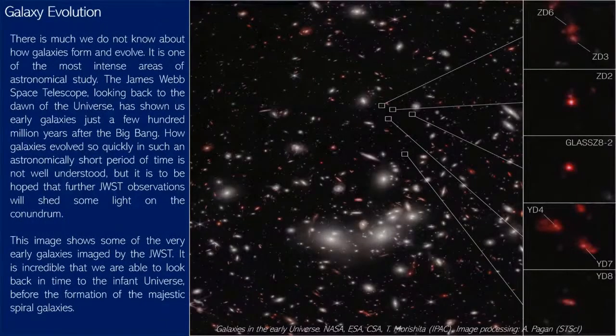There is much we do not know about how galaxies form and evolve. It is one of the most intense areas of astronomical study. The James Webb Space Telescope, looking back to the dawn of the universe, has shown us early galaxies just a few 100 million years after the Big Bang.